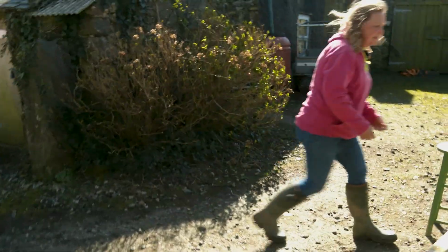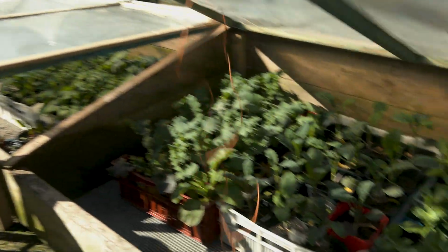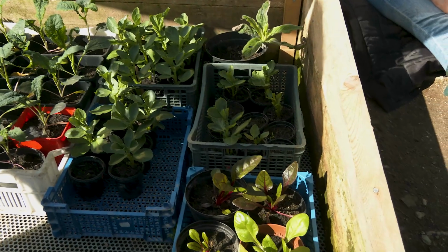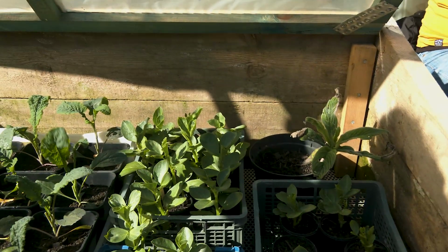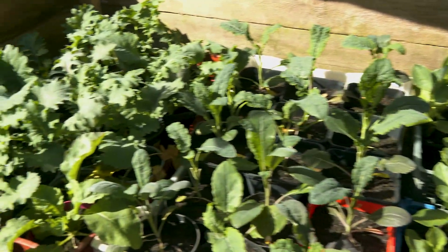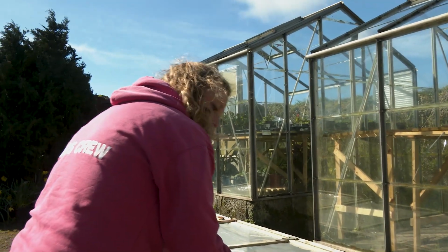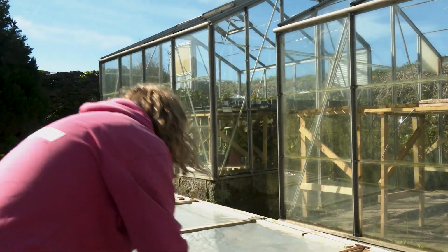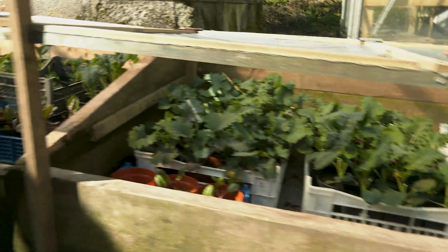Then down in here, so in the cold frames, we've got chard, we've got beans, we've got, I can't think what it's called, echium, more beans, kale, and all sorts in here. And I think the next one is very similar as well. So these are all the ones that we're going to be planting out. So yeah, that's similar. And this is the same again. So we've got lots and lots and lots of bits to plant out.